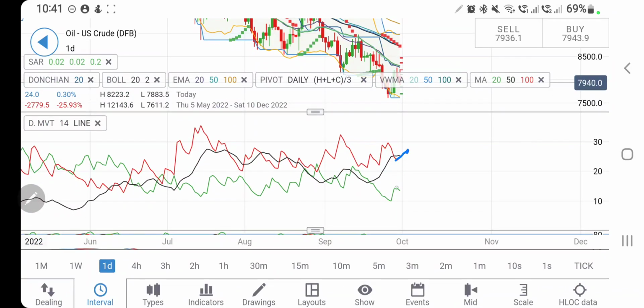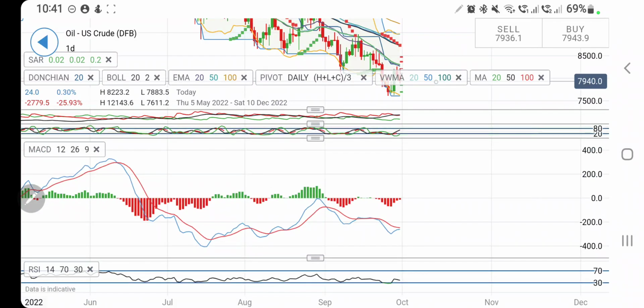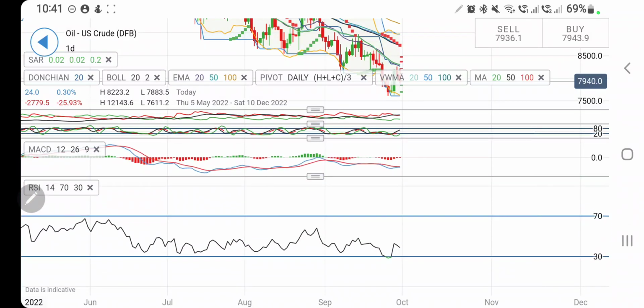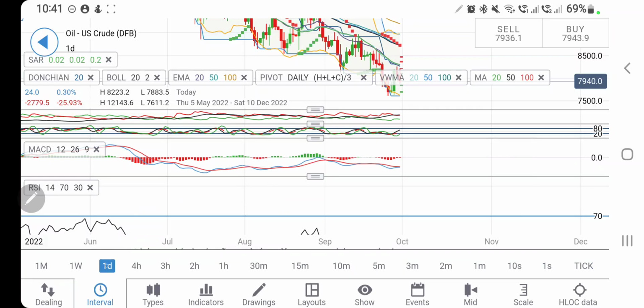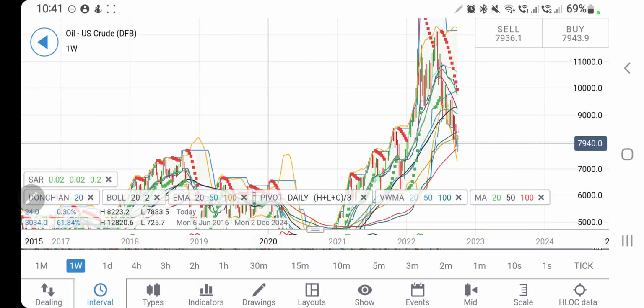The directional movement is again diverging, it is bearish, indicating more bearishness. Stochastic was at the bottom, trying to bounce back. The MACD is willing to cross over for a bullish move. However, right now it is bearish, and the RSI is looking downwards, indicating a little more bearishness. On the weekly chart, the observation is similar.